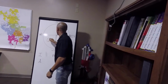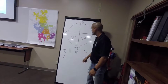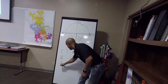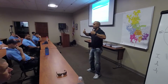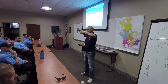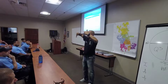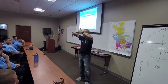Let's talk about quadrant 3. AVF is going to be what? Lead 1 is going to be what? And what axis is that? Huh? My right hand is down. My left hand is up. That's right axis deviation. Lead 1, right. And lead 1, what's down? My right side. So lead down, that's right axis deviation. Left is up.